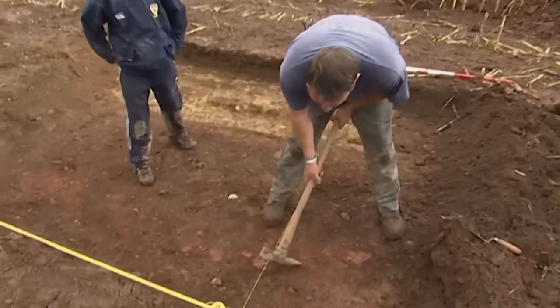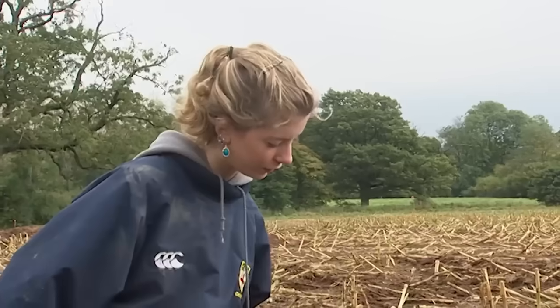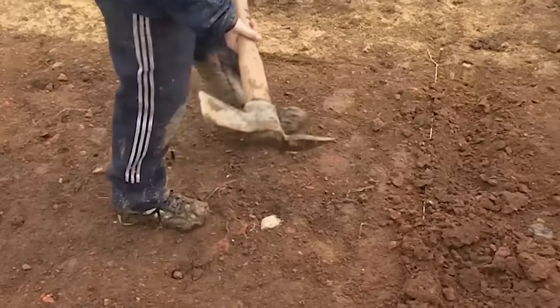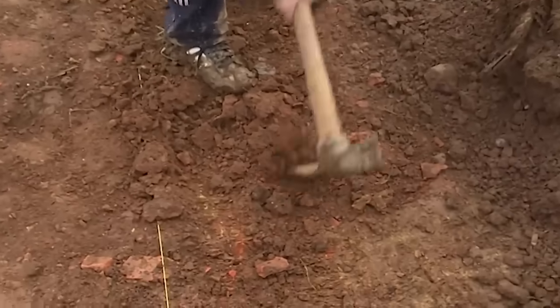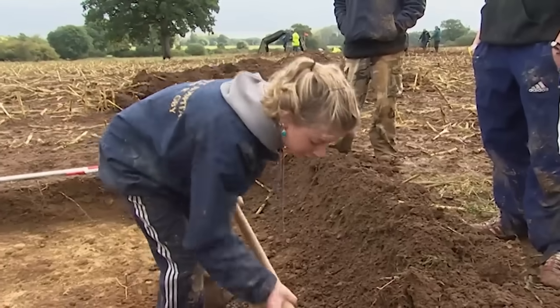You start from this end, you see this yellow here, you don't want to hit the yellow, so just keep taking this back a bit, like that. Have a go. So in return for some practical experience in trench digging, we're now confident we can get to the bottom of these ditches by the end of day 3. Hopefully.